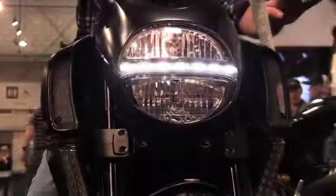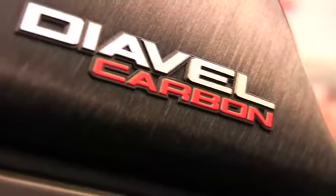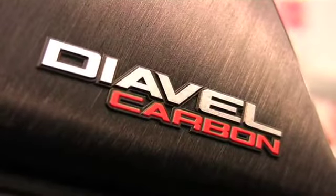We caught up with Alison Fraser on Ducati's display. Here we are at the CRC Speed Show with Alison Fraser from Ducati, Australia and New Zealand. And one of the most exciting bikes to hit our shores, the brand spanking new Ducati Diavel. So Alison, can you tell us a little bit about yourself and your bikes?